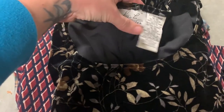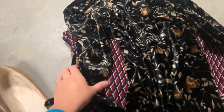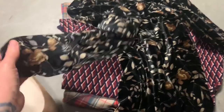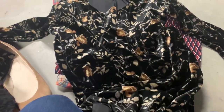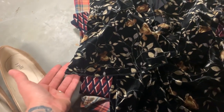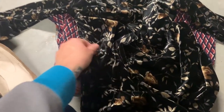This was one of my favorite pieces, so nothing good about the brand. It's vintage, but it gave me all the Stevie Nicks type vibes. I don't know if you feel me on that, but it is all crushed velvet with this gorgeous floral print. It's a long midi to maxi length, and then the cuffs are all flared with bell sleeves. I just thought it was really, really cool, and I couldn't leave it behind, so I decided to grab that for 25 cents.